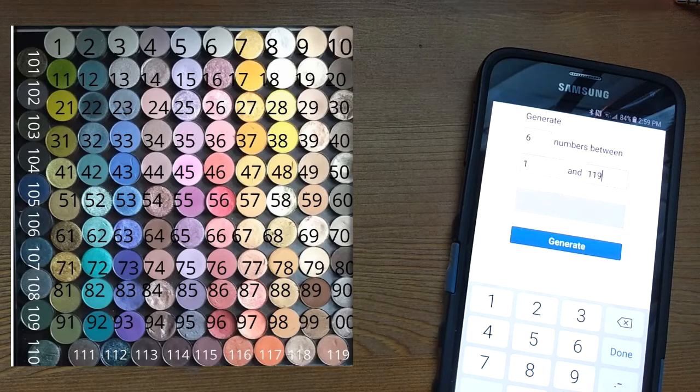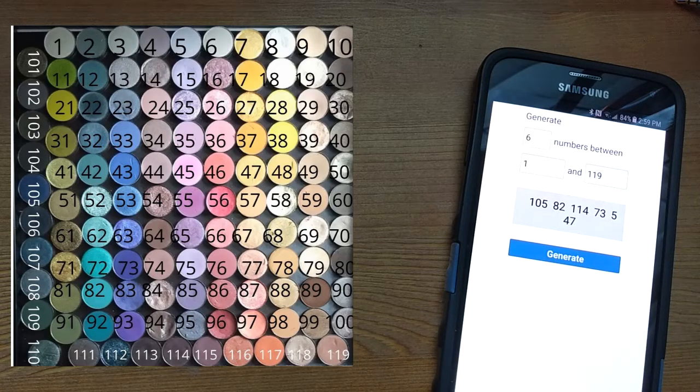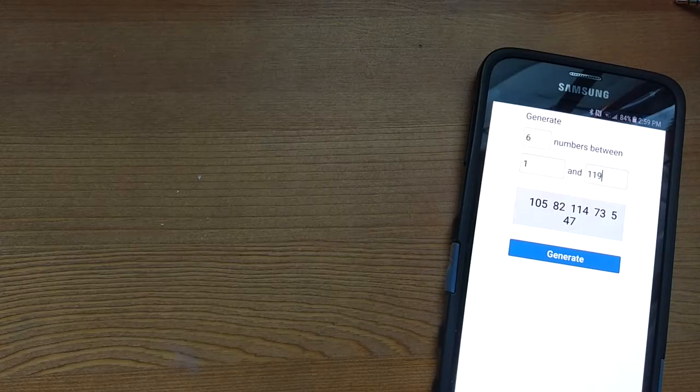So I'm going to generate those first 6 numbers, and then we'll see what we get for me to add to. There we go. You can see the numbers. You'll be able to find them on the picture board. I'm going to go grab them and we'll see what we have.